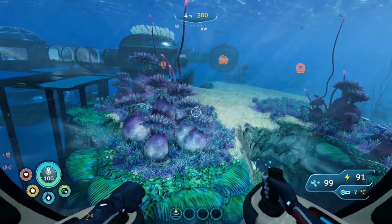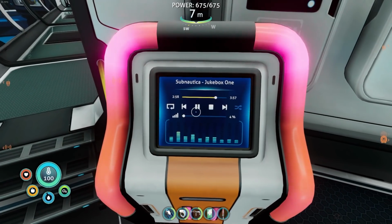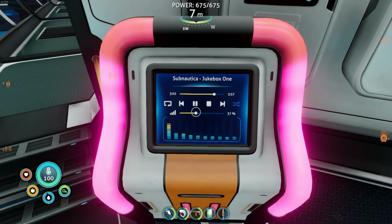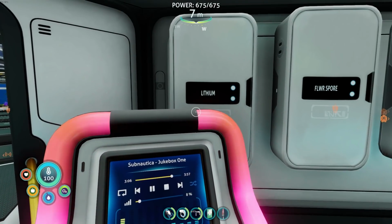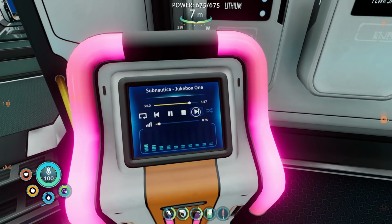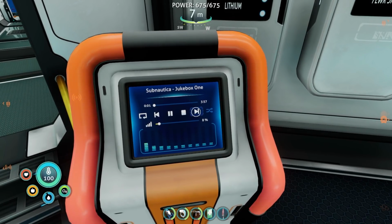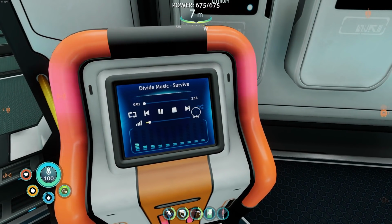And if we go inside, I can show you the best part. I made a jukebox. Look at this. Oh, I do have more than one song. Okay. Let's just keep this one repeating.